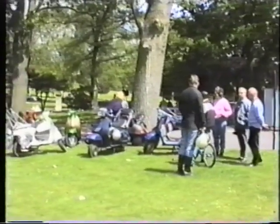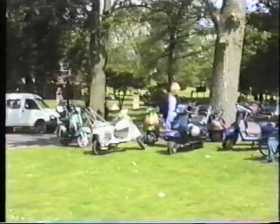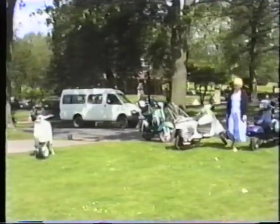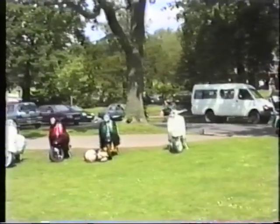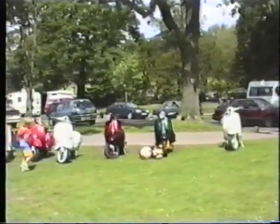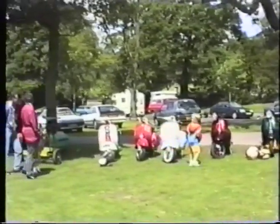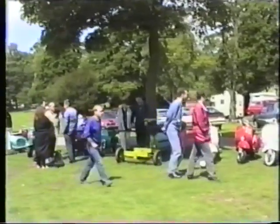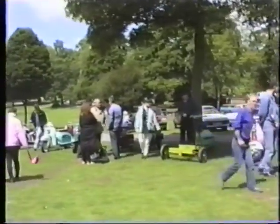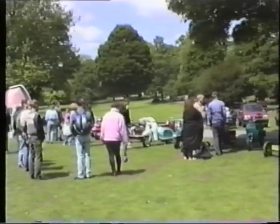So this year, 1994, was the first year that we officially opened the rally to classic motor scooters. And here you can see a few of them lined up. And we have a complete range of machines, Lambrettas and Vespas, right through to Microlettas, Heinkels, Piatti, Sun, Corgi, and so on.